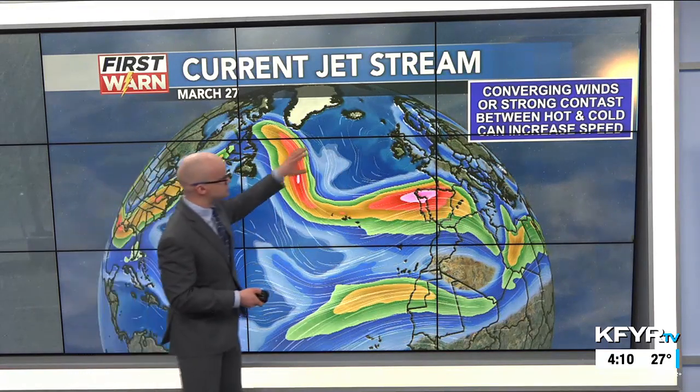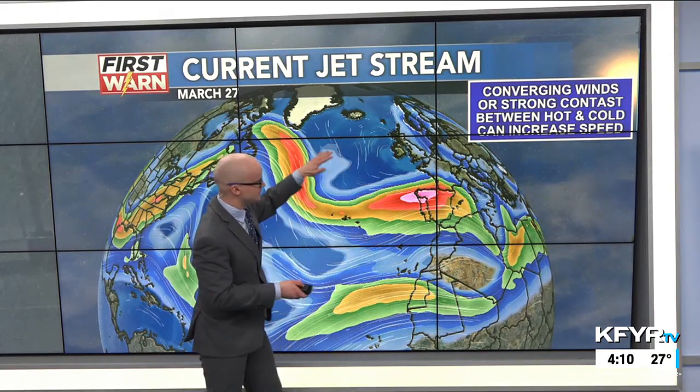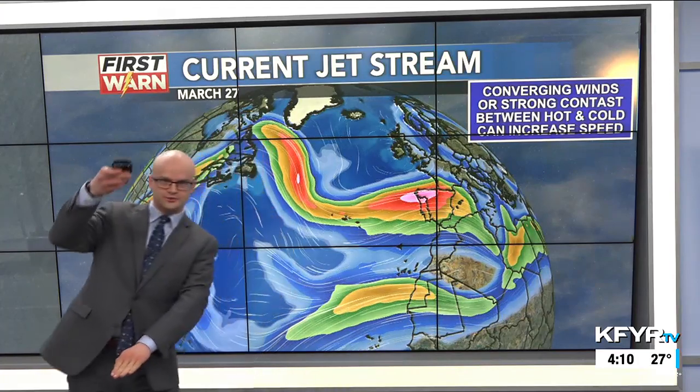Or you have a much stronger contrast between the hot air to the south and the cold air to the north. That stronger contrast or larger difference between the temperatures all throughout the atmosphere can also speed up the jet stream winds. And looking across the Pacific Ocean, we can have some pretty fast jet streams there.